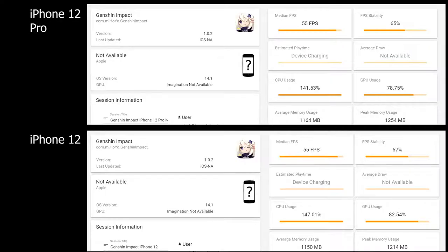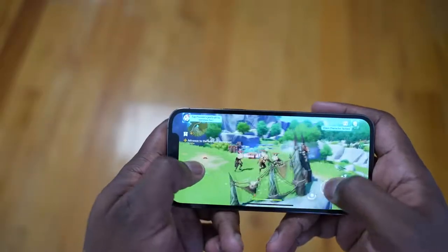So again, going back to Genshin Impact, what you notice with the game is that the CPU output on that game was about 141%. Which means the CPU is working on a high load and you expect higher heat dissipation in this sense. And that makes a lot of sense.